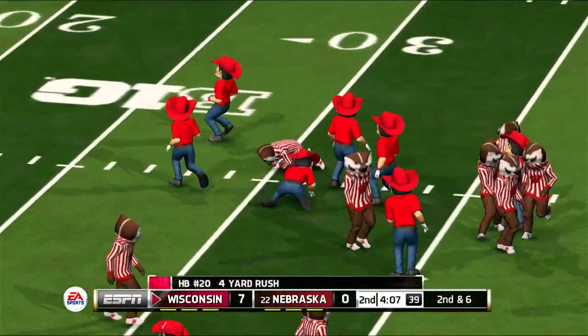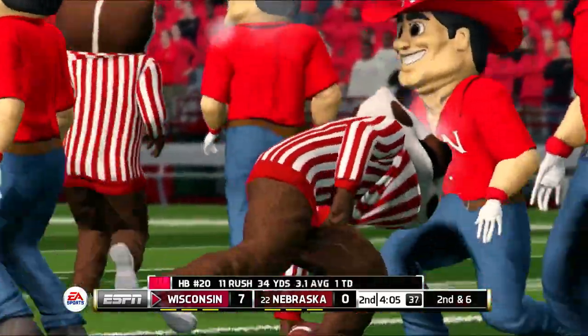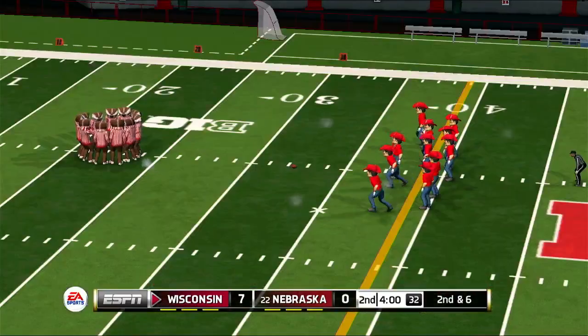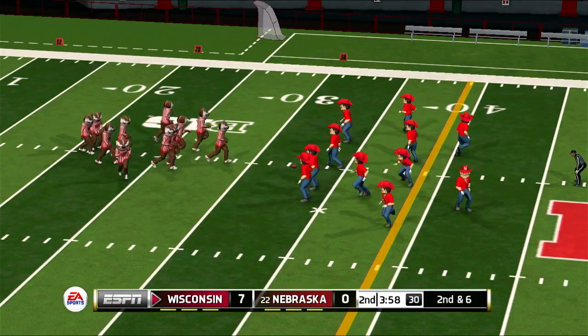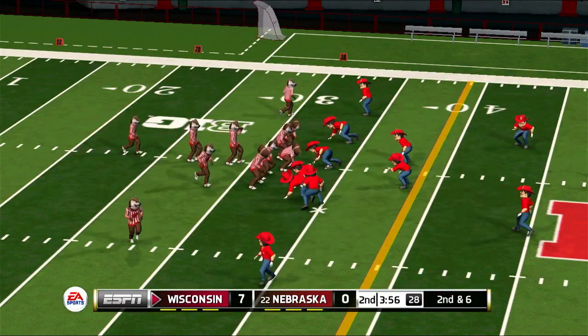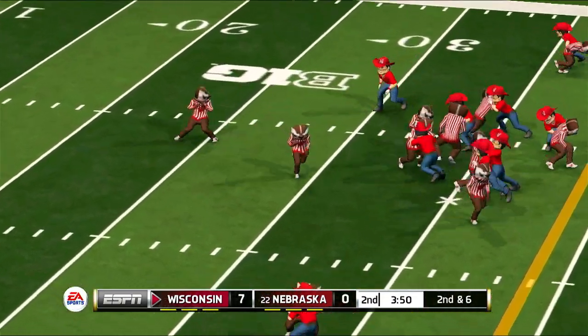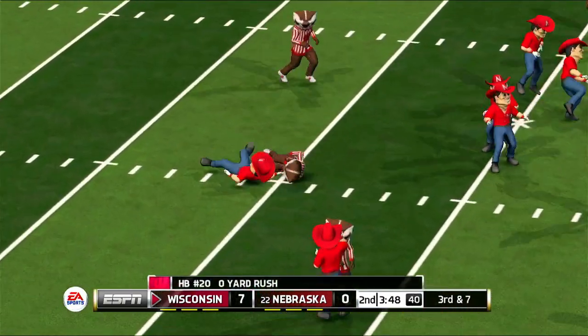Tackle at the 32-yard line. Call it a gain of 3 yards. That makes it second and six. It's second down, 6 yards to go. Ball on the 32. Watch 48. Right, let's go. Red two. Let's go. He makes it to the 32-yard line.